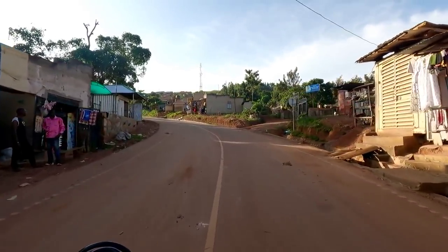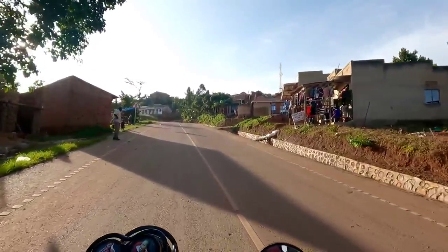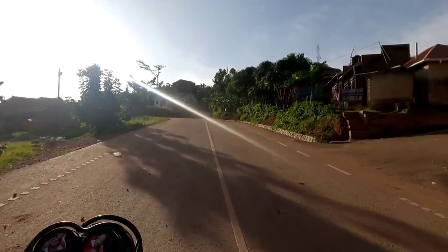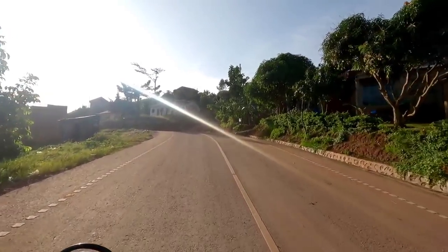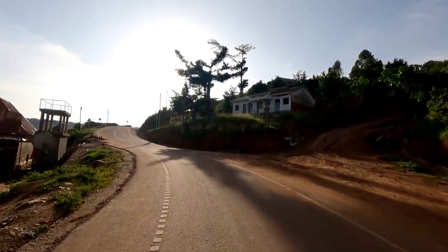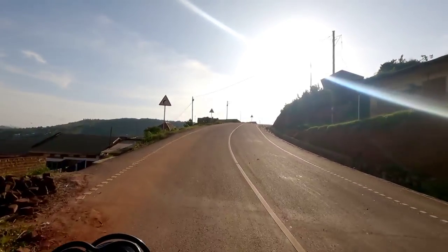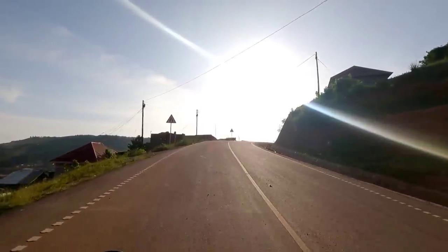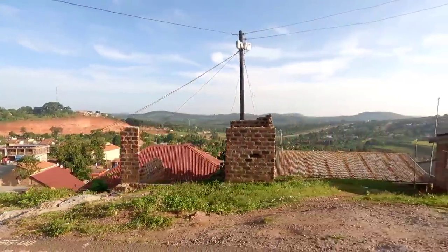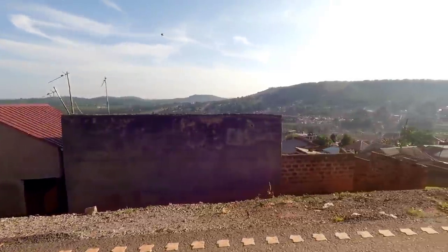And guys, here we are going to be climbing the beautiful hill. So this is the road which takes us to the Tibuka Omumbale Hill. Tibuka Omumbale Road. This is the road which goes up there, guys. This is Mpigi town in the valley. Right now we are on top of the hill, and whatever you're seeing down valley is Mpigi town.